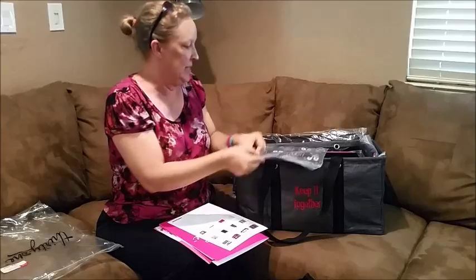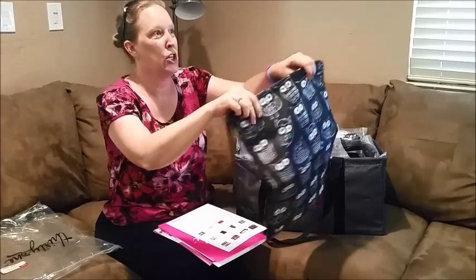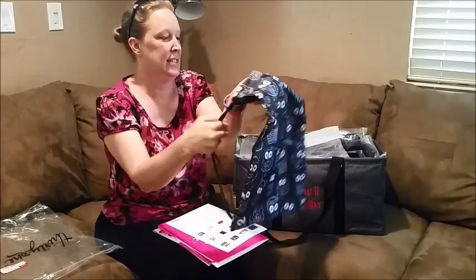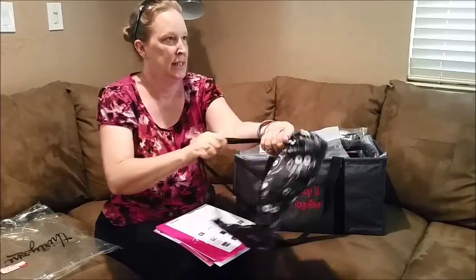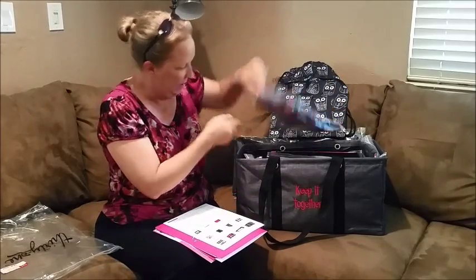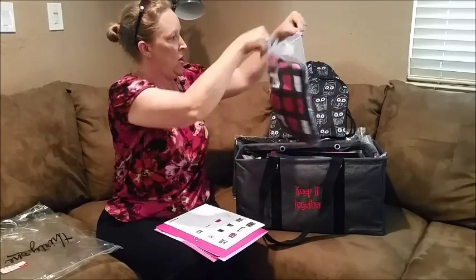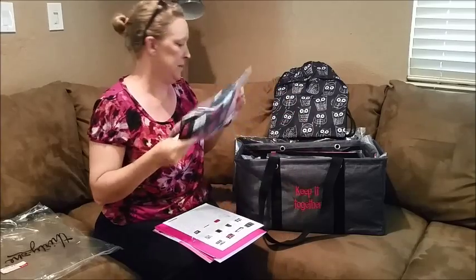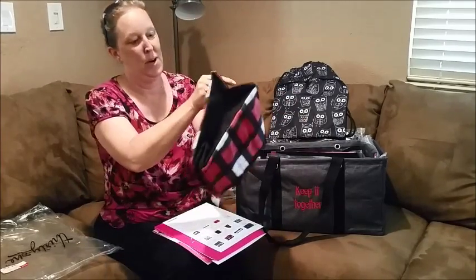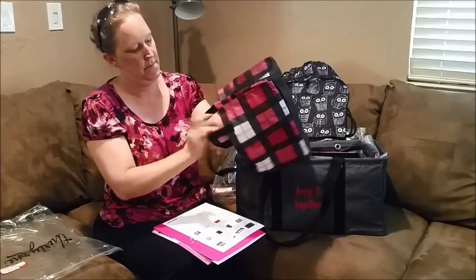And we have a cinch sack. It's owl good. Love the cinch sacks. Sturdy, portable. And I really like that design. This is so cute. We have the all-in organizer, brand new for fall, also in a pattern that's brand new for fall. Checkmate.